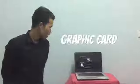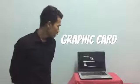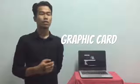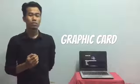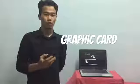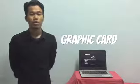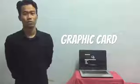Next is graphic card. The graphic card that we recommend Lisa is the Gigabyte GT710 graphic card. The graphic card can support high resolution video and image, so it's suitable for Lisa to play games and watch movies. The graphic card is important because the better the graphic card, the better image and video can be produced.